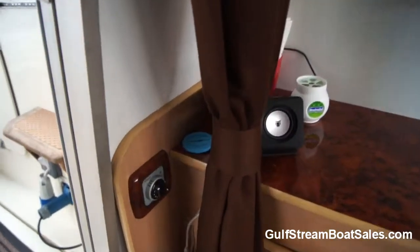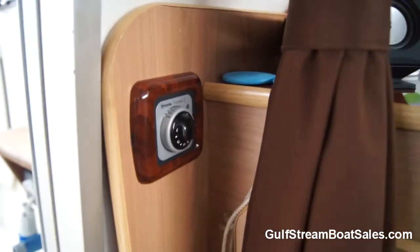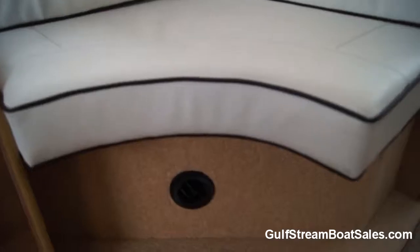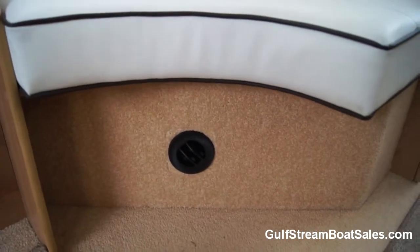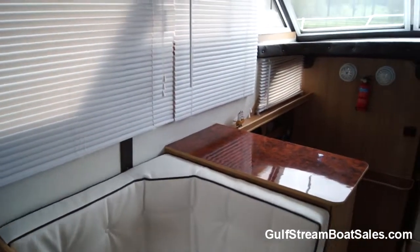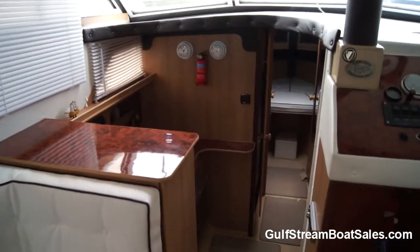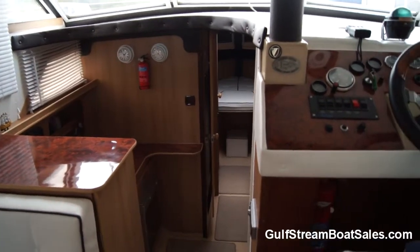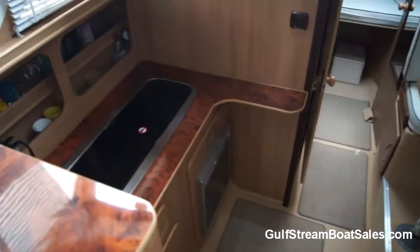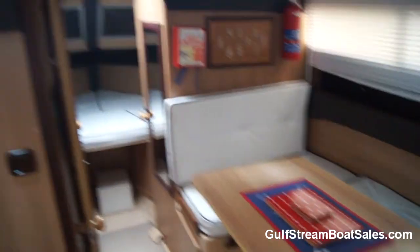One other thing to point out before we move forward is the heating controls for the gas powered heating on board. We've got a couple of outlets just like this dotted throughout the boat, and it really heats up the boat in no time at all. It runs quietly, and it means that you can really use this boat right the way throughout the year.